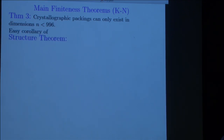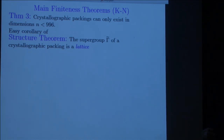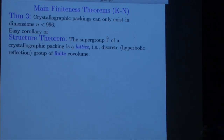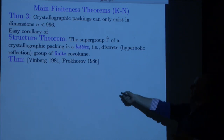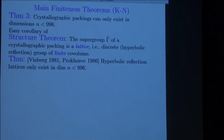Okay, so this theorem will be an easy corollary of a structure theorem. I'm not going to tell you the whole structure theorem, but one consequence of it is that this supergroup, the group generated by not just the symmetry group but also reflections through all the spheres, is a lattice. Well, that shouldn't be surprising from the picture, but it takes some work to prove. A lattice meaning a discrete group of finite covolume. It happens to be a reflection group. And there's a beautiful old theorem of Vinberg in the co-compact case and Prokhorov in the non-uniform case that hyperbolic reflection groups only exist in these dimensions. So these crystallographic packings have to come from hyperbolic reflection groups, and there's a finite bound on the dimension where they come from.